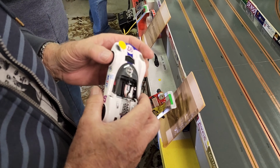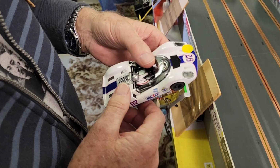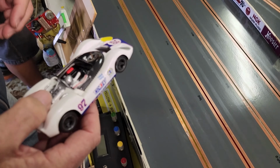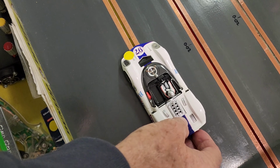Why have you put the sticker on the car? I'm serious. If it ever comes off, because hopefully it won't, I don't know where to put it back on. And you are going to be on yellow.